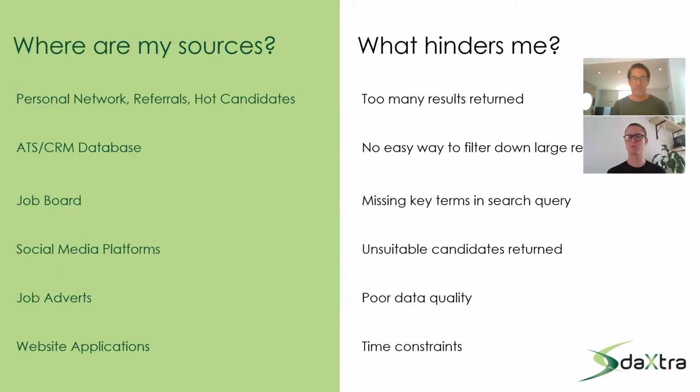I was speaking to a client recently, and they generally look to get a shortlist of about 20 candidates, and about 5 candidates from different sources. So 5 candidates from the network, 5 from the database, 5 from a job board search, and then 5 from job adverts. So if you get a good, strong shortlist of candidates, then you're going to potentially have a better outcome. And if you do that quickly in an efficient way, you're going to get quality candidates in front of your clients faster.